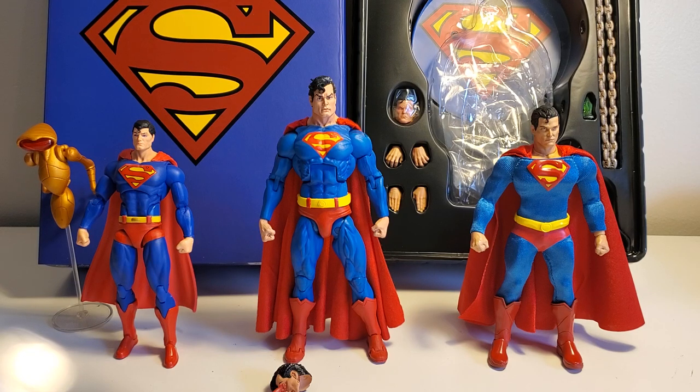So here I have NECA's Superman from Superman vs. Alien. I have Mezco 1/12 Collective Superman, and I have the DC Icons Superman. So let's get into it. I'm going to judge these figures by sculpt, articulation, paint, and accessories.